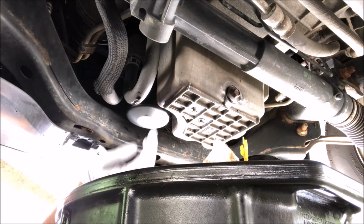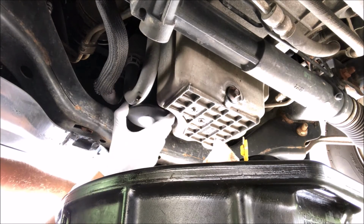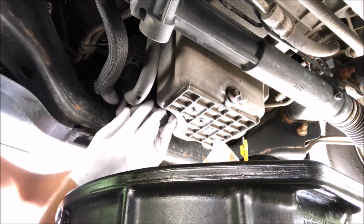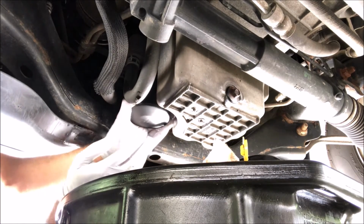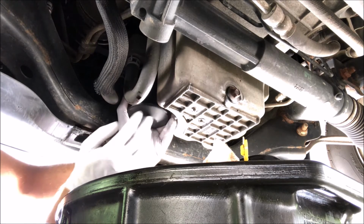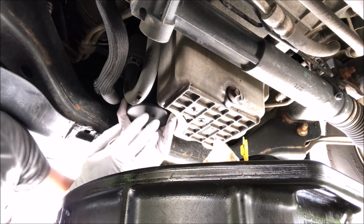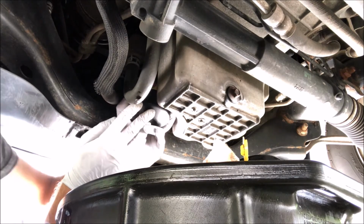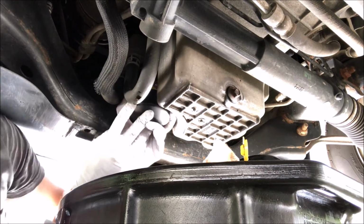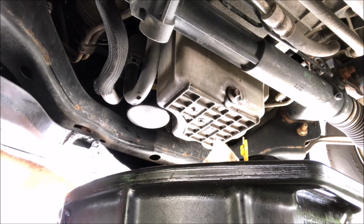Now, this too doesn't need to be insanely tight. So what I usually do is I just go. Some instructions call for you to go all the way and then turn it back once. What I do is I turn it in until it's snug, and that just works fine. I would call that snug, okay?